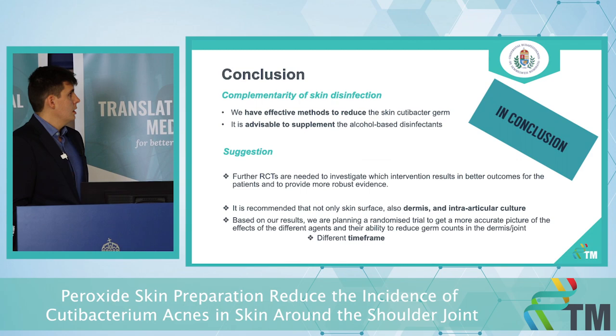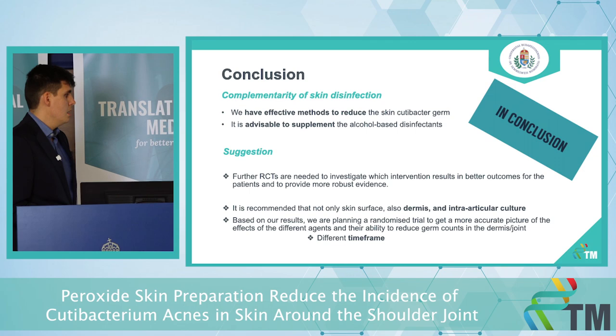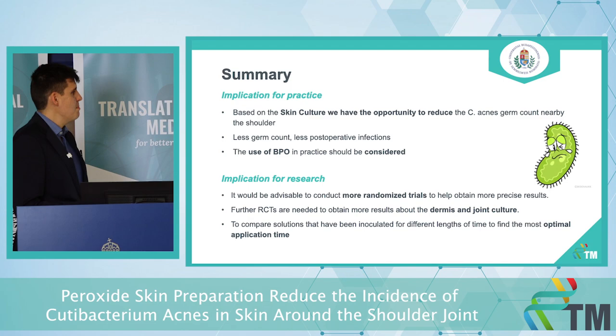We have effective methods to reduce C. acnes, and it's advisable to supplement the alcohol-based skin preparation with peroxide solution, but we have to make some more RCTs, and we have to find the best time frame to use the benzoyl peroxide solution. Yes, the same situation. We should use the BPO and have to find the optimal time frame.